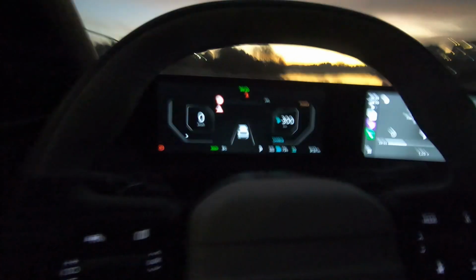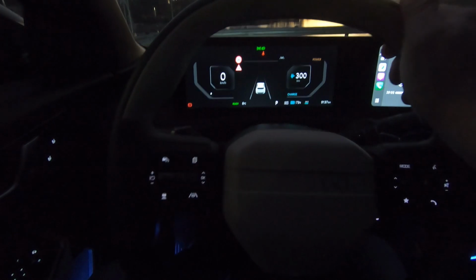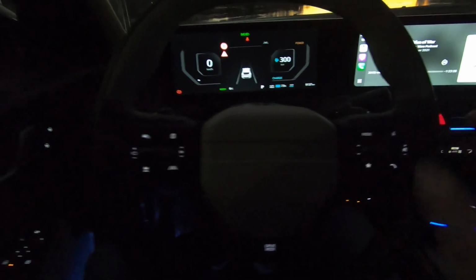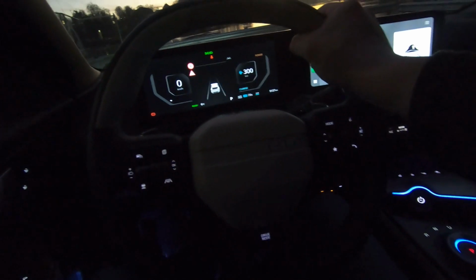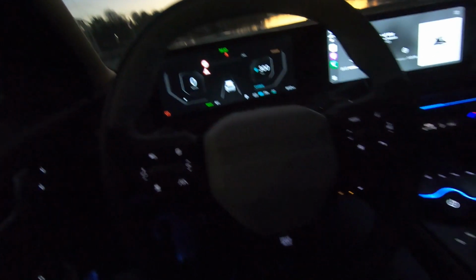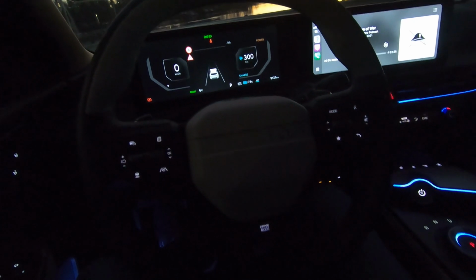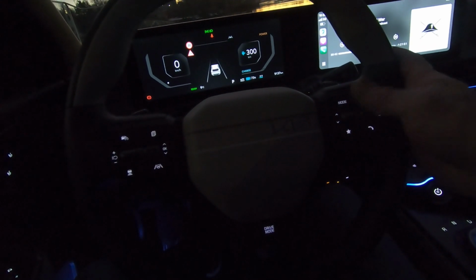Only two-way lumbar support, so no up and down, just in and out. This is the steering wheel in its outer position, and I wish it came longer down, but that's alright. The new steering wheel with the new buttons, I really like this. I think it's the same they had in the Kia EV6. You have two pods here. It's comfortable to use, easy to hold, and you have a few buttons here, and you can cycle through some things.